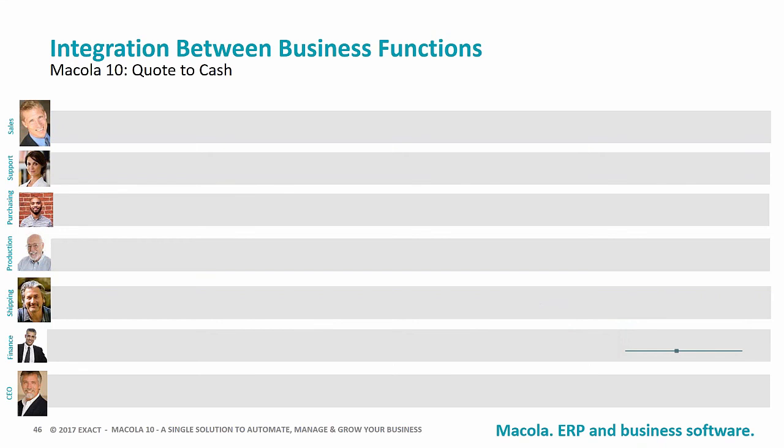As soon as he ships it out, though, it may notify finance that they have invoices to process. And hopefully a few days or weeks later, they receive cash, and our CEO, Jack here, would end up reviewing the results of all of that on his dashboard. That kind of completes the process.